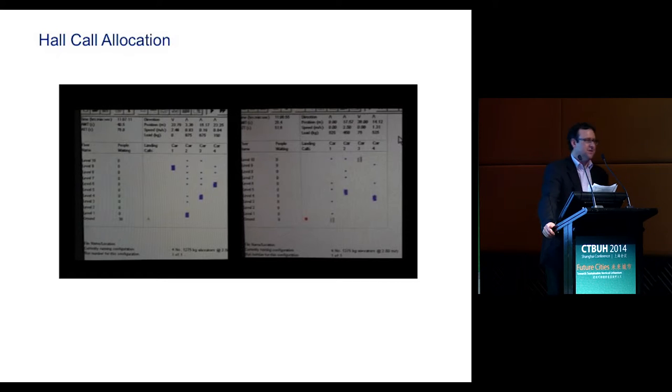The most common one is destination dispatch or hall call allocation. And with that, people enter their destination at a lobby and they're assigned the lift car to travel to. And what that achieves in terms of the efficiency of the lift system is it allows people with the same destination to be assigned to the same lift car. So every time the lift car takes a journey, it's actually a quicker journey because it stops less.